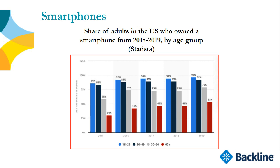Older adults, as you expect, do not own as many smartphones as the younger millennials, but since 2015, the numbers have increased for the 50 to 64-year-olds. We saw a 21% increase, from 58% to 79%. But the biggest jump was seen in the age 65 and over group, the baby boomers who are coming into retirement and are familiar with the technology. There was a 23% increase from 2015 to 2019. One would expect these percentages to continue to increase as new data becomes available.